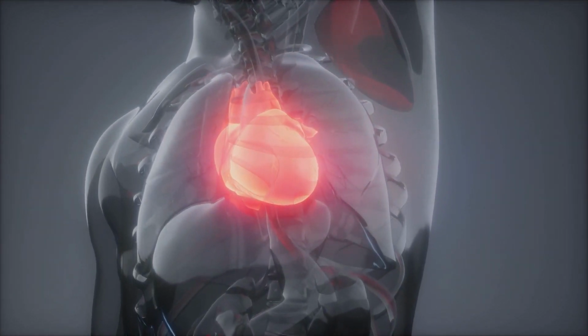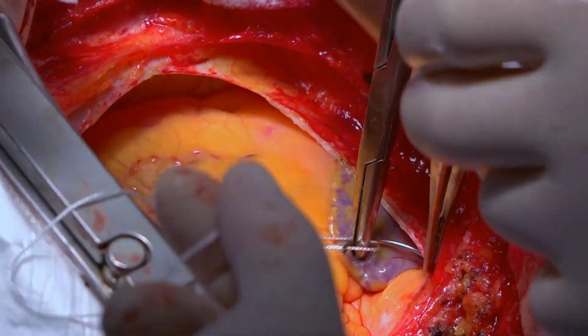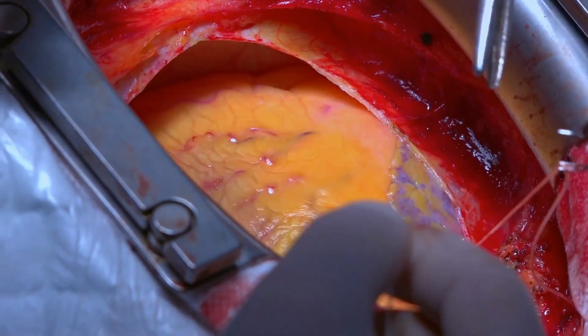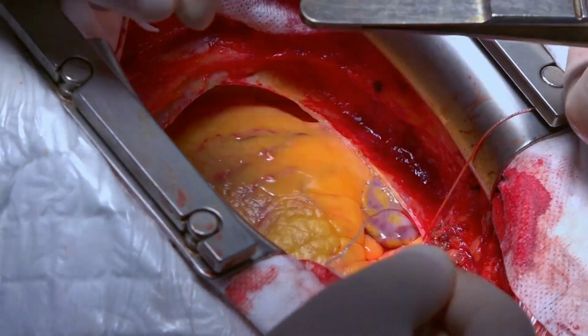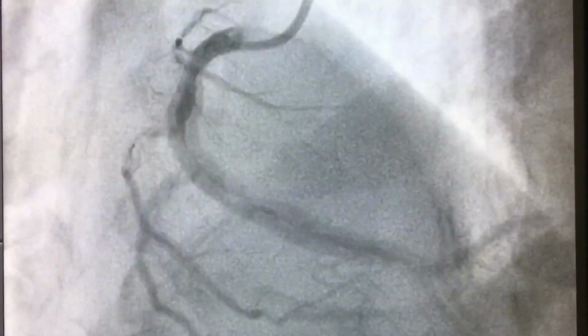One primary cause is age-related calcific aortic stenosis. Over time, calcium deposits can build up on the aortic valve, causing it to stiffen and narrow. Rheumatic heart disease, a complication of strep throat or scarlet fever, can also lead to aortic stenosis. In this disease, the body's immune response can damage the aortic valve, causing it to become inflamed and eventually narrow.